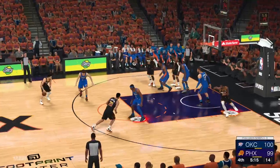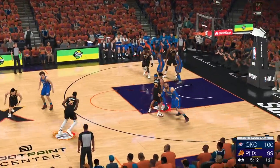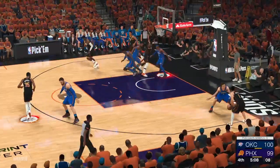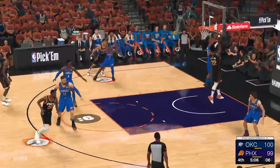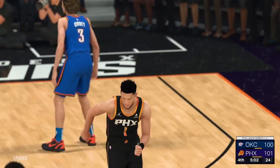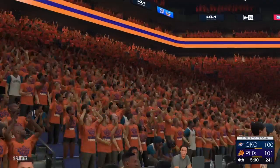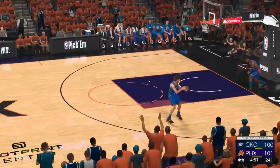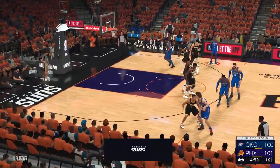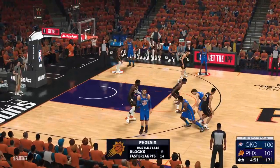Now Booker. Giddey defends. Booker, pass to Durant. Back to Booker. To the paint. Here's Ayton. Lays it up and in despite excellent defense. And now we get a little perspective here on how the hustle game has been for Phoenix. Their defense has been on point all game long. They're out hustling the shooters and swatting down plenty of shots.